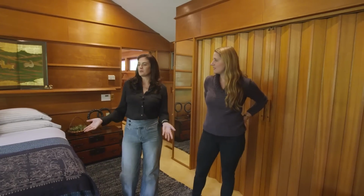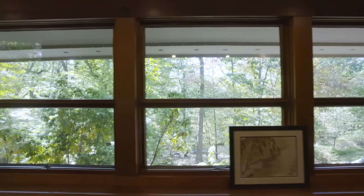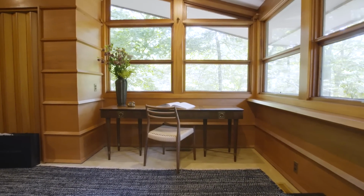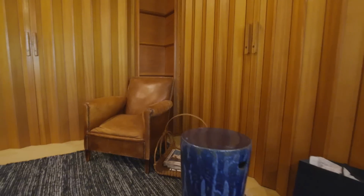And this room was a true selling point for me because I feel as if I'm in my own private tree house. It really feels like that with the wood, and it's just so serene in here. You're really surrounded by trees. Yeah, it's probably one of the most magical places to wake up in the morning. I'm sure.